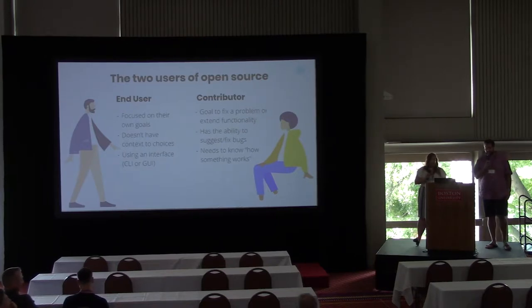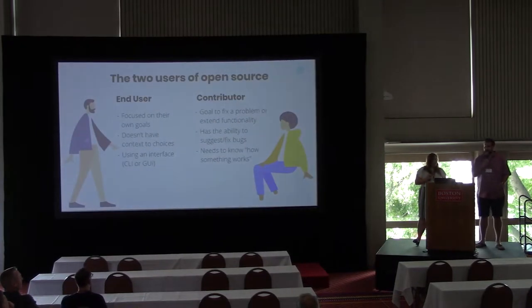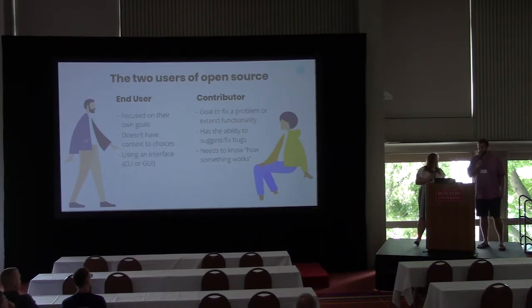And then on the other side, you have the contributor side, right? So being a dev, it's nice because you can give back to these projects and you can see the internals, but our goals are very different. We use a lot of open source software at work, and my favorite thing about it is I can go right in the code and I can read what's happening and I can figure out why the performance is weird, or I can figure out why a certain bug is happening. We can suggest extensions to functionality. We can fix bugs. And often we just need to know how something works.